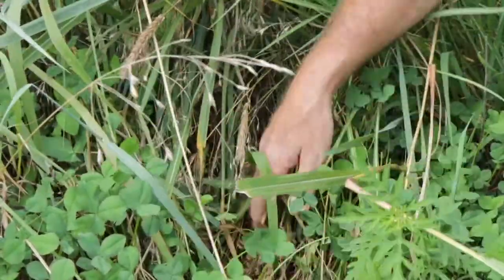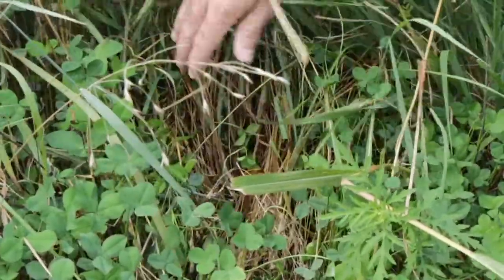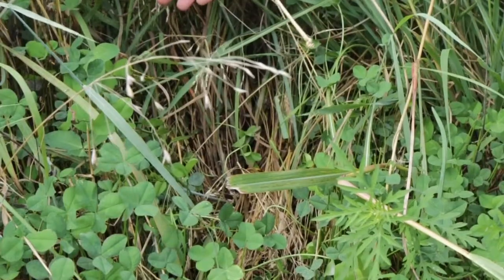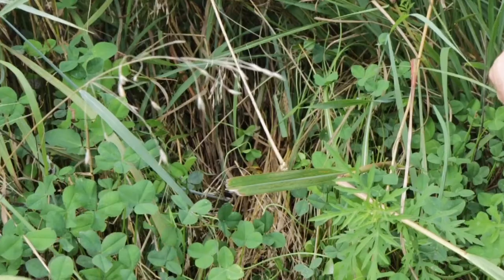They can't get down to the ground level, so there's no way to move around and forage in here. It's just a wall of vegetation. And that's what happens with the lack of disturbance in our rainfall regime.